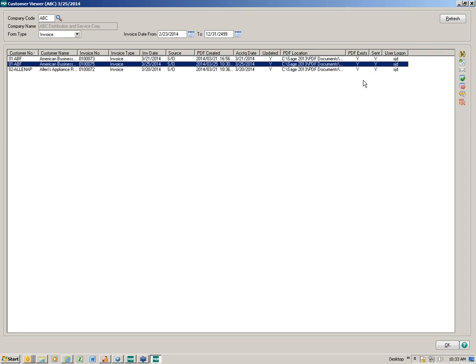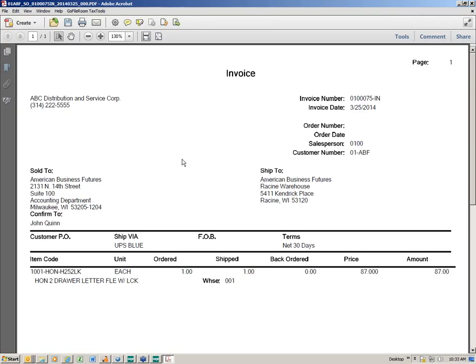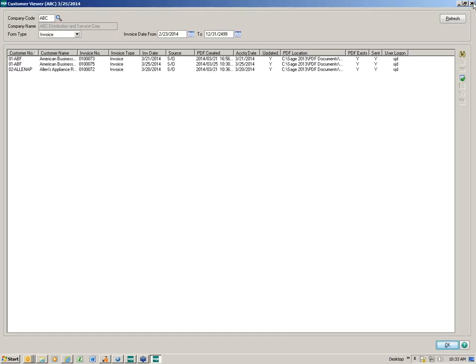Yes, it was updated. Yes, the PDF exists. Yes, it was sent. Double click, and here's my invoice. It will use your same form code that you normally use. So if you have the beautiful invoice with your logo and everything looks nice and fancy, that's how it's going to go. It's not going to look plain like this one. I just didn't beautify it. So it will use your normal form code.